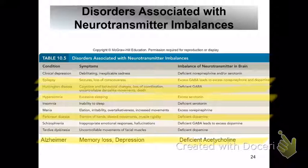Epilepsy first causes seizures, and it's caused by excessive GABA. Leads to excess norepinephrine or dopamine. Huntington's, cognitive behavior. If you ever watched House, that's what the girl, 13 they call her, has on House. Hypersomnia, that's excessive sleepiness. And then Parkinson's disease, deficient dopamine. So tremors of hand, slowed movements, and muscle rigidity. And then I added one, so you know it's important to me, is the Alzheimer's disease, memory loss, and depression, but it's deficient, not enough acetylcholine.